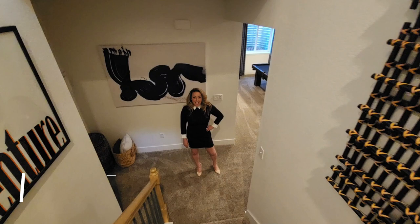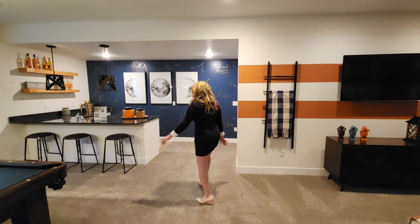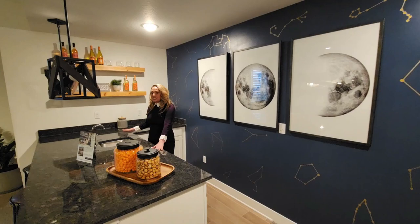Okay, we're in the basement right now, and what I want to mention about the David Weekley basements is they come optional. Another option for the basement is you can get finished or unfinished. I love the way they did finish this with the bar over here. It's a great place for entertaining. You can make drinks, just chill out with your friends, watch football, anything you'd like.